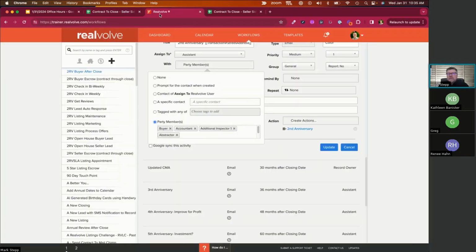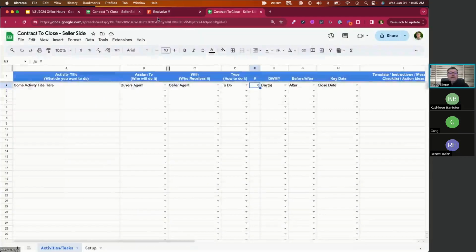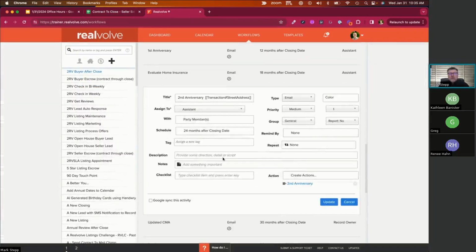The type field is just what's going to go into the type field here. No big deal there. I'm going to get rid of this one. It was the first one we made. And then the rest of this is the calculation. These four fields deal with the calculation of the schedule.